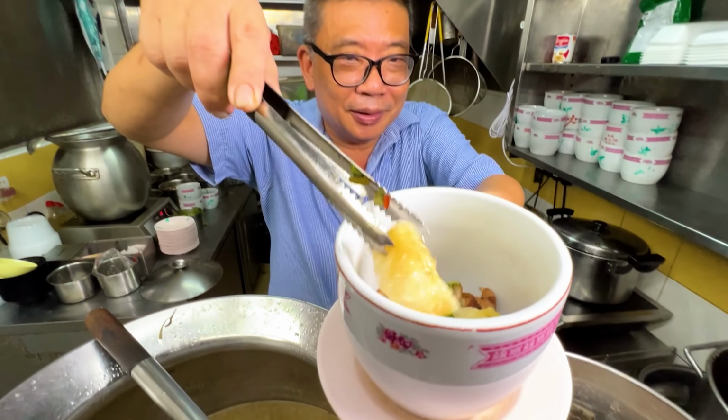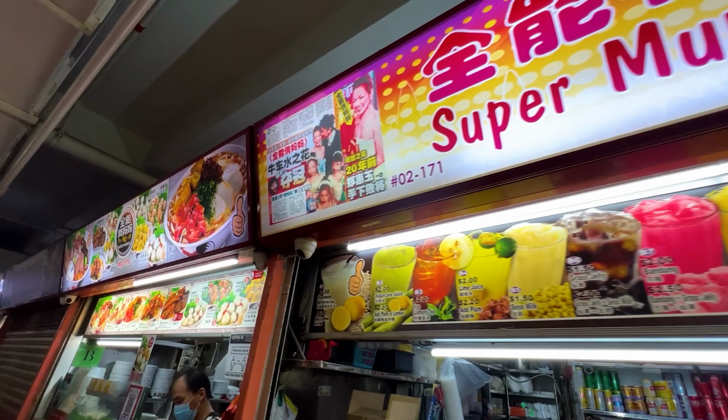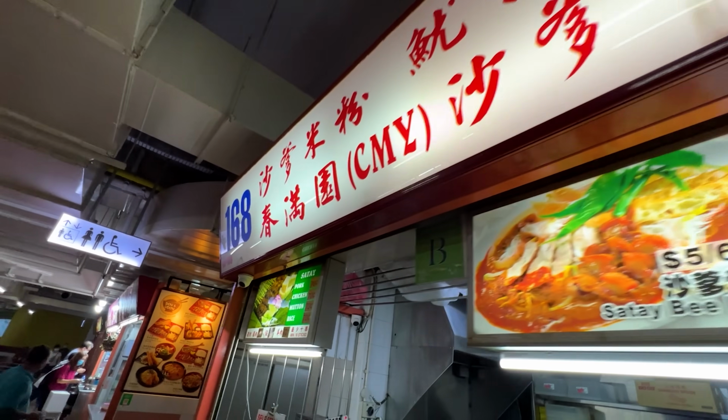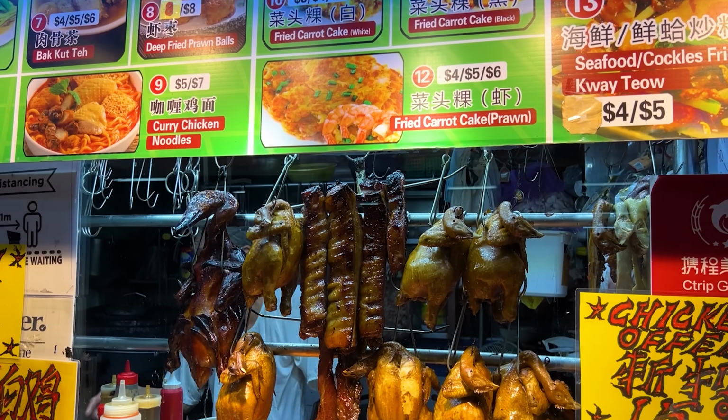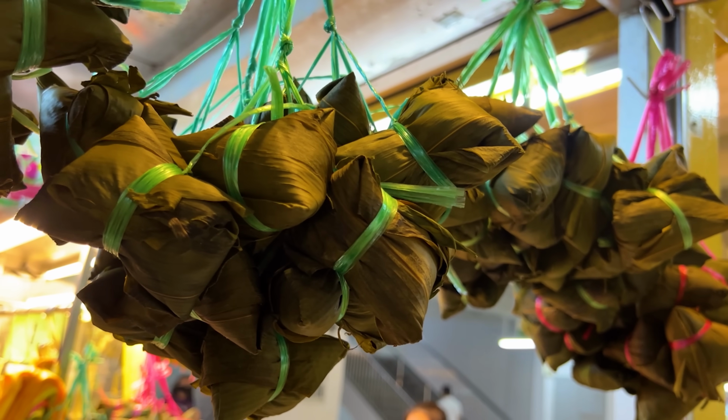The Hawker Center here is very special. It contains all the essence of street food, but it's all in one building. There are over 50 vendors, side by side by side by side, so you can conveniently walk through the center, look at the vendors, and decide what you want to eat.